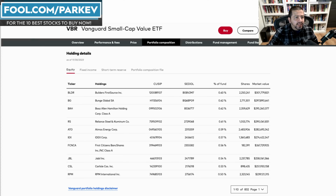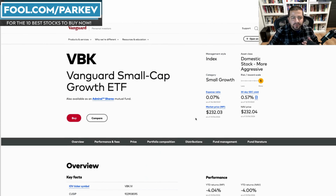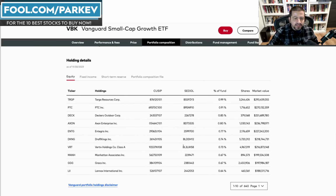Okay, and that was VBR. This is VBK. The same reasons as VBR, I chose VBK. Again, a 0.07% expense ratio. It was the lowest among the funds that I researched when I was looking to find a fund to invest in. And similarly, the spread between several different stocks is similar. No one growth stock has too much weighting. And here is that information. 0.99% is the highest weighting stock, higher than the other one because it's only spread across 640 stocks instead of 800 and something, but still 1% as the highest percentage weighting. I'm okay with that. I prefer this. And so this is why these are the two ETFs that I have bought and I will continue buying.